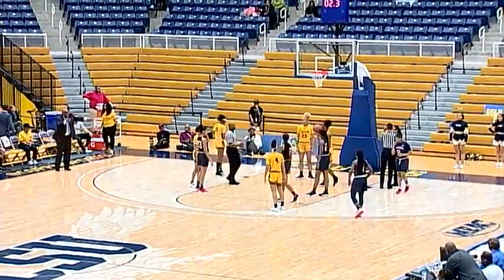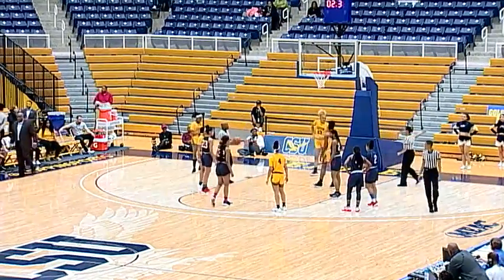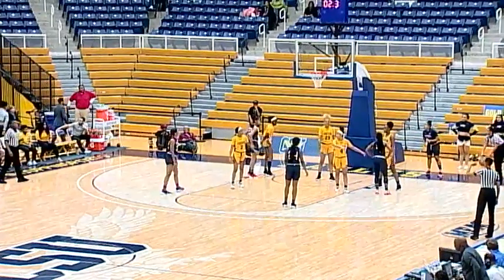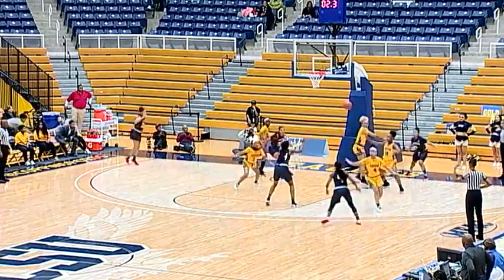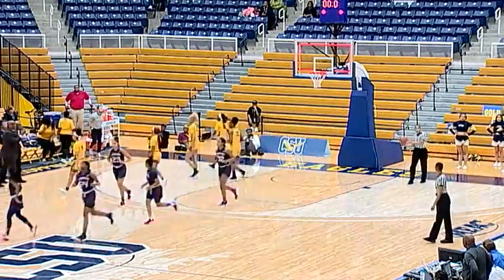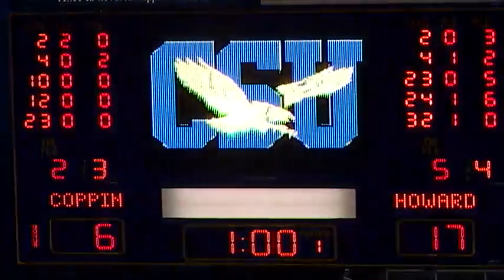Or is it a dual possession situation? We have conflicting calls from the officials. Dual possession is the call. The arrow keeps it with Howard. Warren from the baseline to inbound, looking. Deflected, right side elbow, rimming off, for Brooklyn Fort Davis. That brings the first quarter to a close. Howard in front of Coppin, 17-6, on the Coppin State Sports Network.